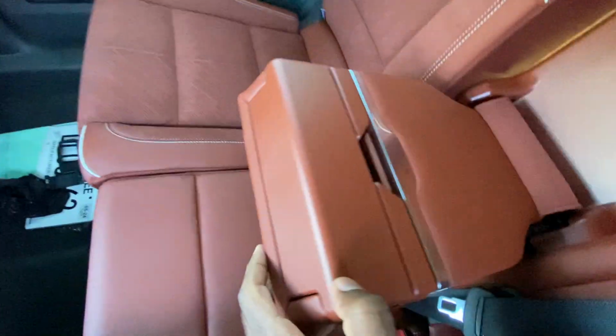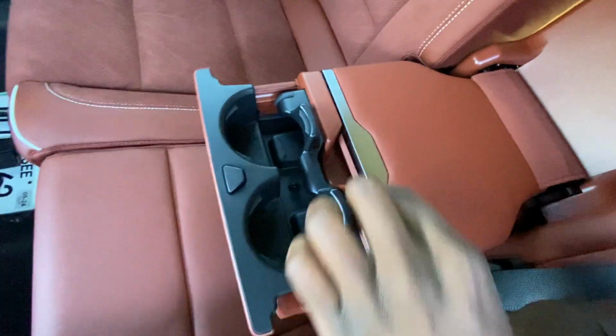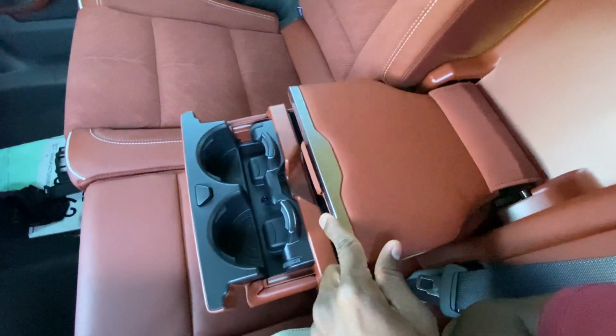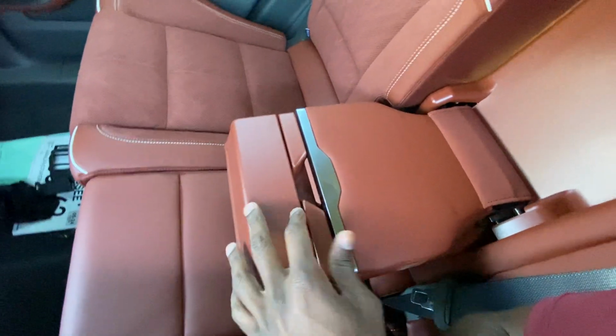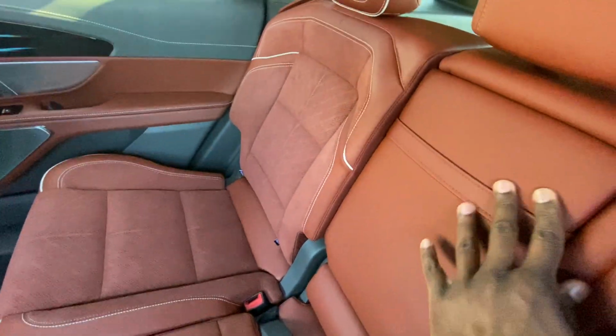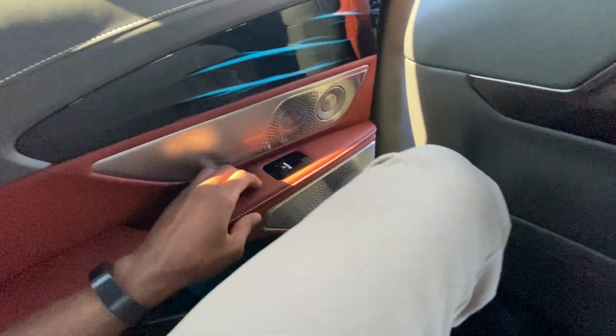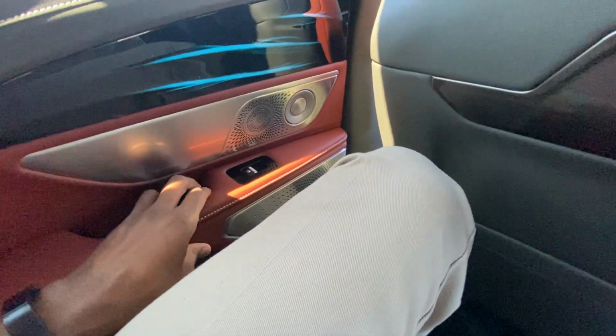The middle seat, fold this down. We have bottle holders there, and then a nice storage pocket there if you want to put your bracelet or something. Very impressed. It is a black label, so I shouldn't be that impressed, but still, Lincoln just does a phenomenal job making these black labels just something.